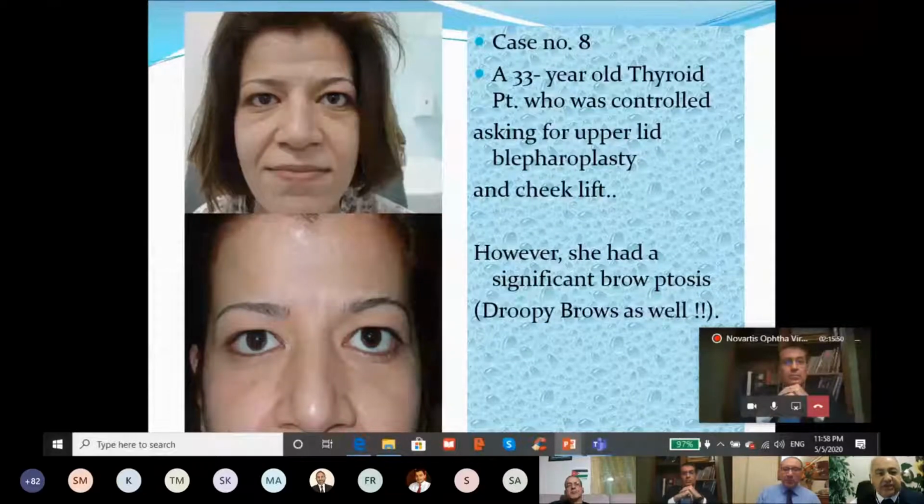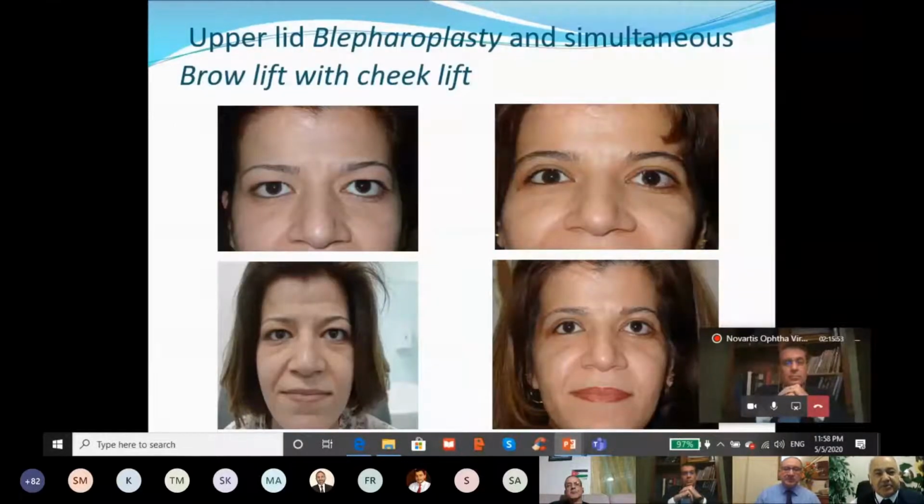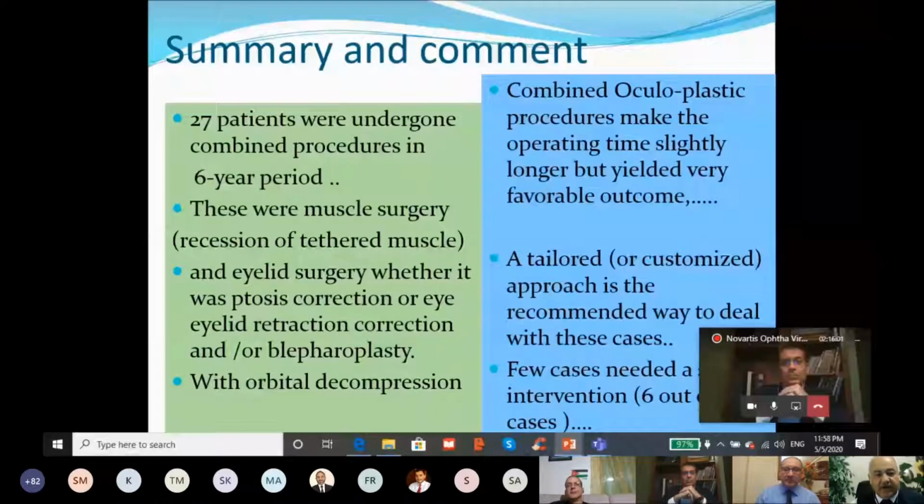So in summary, I would say 27 patients underwent combined procedures in 6 years. These were muscle surgery, recession of tethered muscle, eyelid surgery, whether ptosis correction or eyelid retraction, or blepharoplasty with orbital decompression. Combined oculoplastic procedures make operating time slightly longer, but yielded very favorable outcomes. A tailored, I would say very important, individualized or customized approach is the recommended way to deal with these patients.